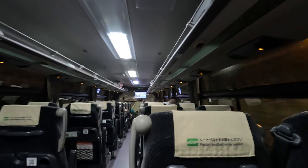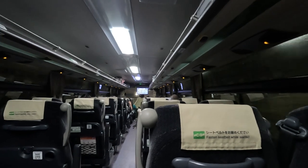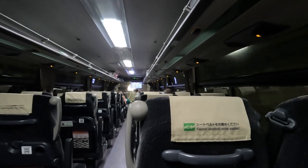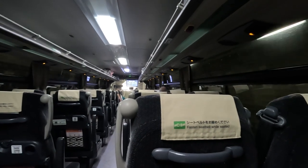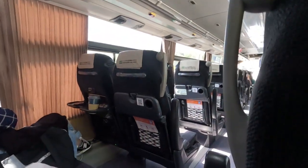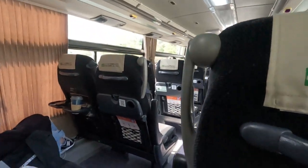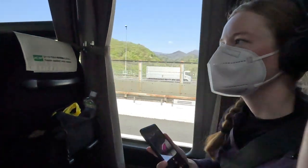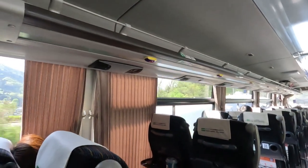This part of Japan is pretty mountainous, so there's a few long tunnels. The lady across from us got on the bus, pulled the curtains across, and then immediately went to sleep, which kind of sucked because we would occasionally catch glimpses of Mount Fuji out there, but we could never get a really good look at it. Oh well.